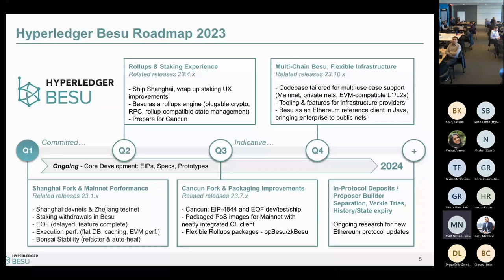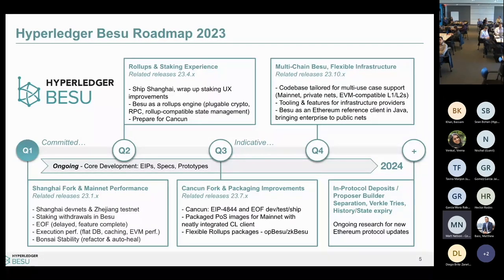With the nature of Ethereum clients, I tend not to commit to more than two quarters at a time, given our shifting priorities. But this is a look at what I see for 2023. We have quarter one focusing on Shanghai, the fork that will be delivered April 12th on mainnet, and also focusing on performance.